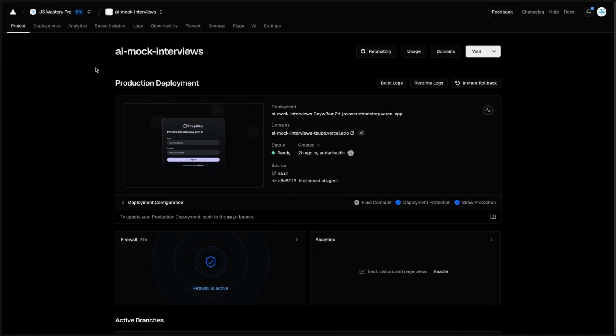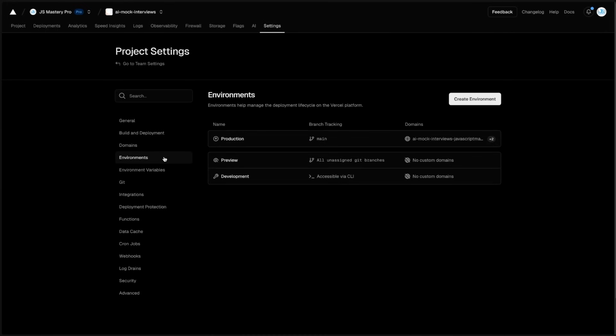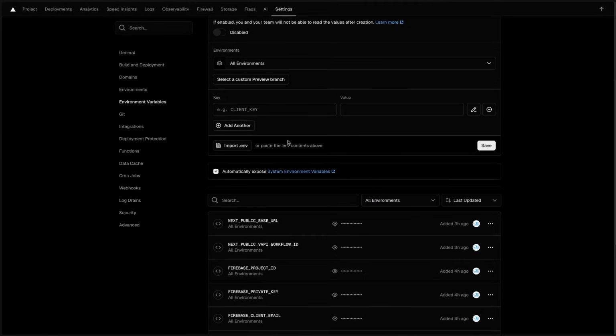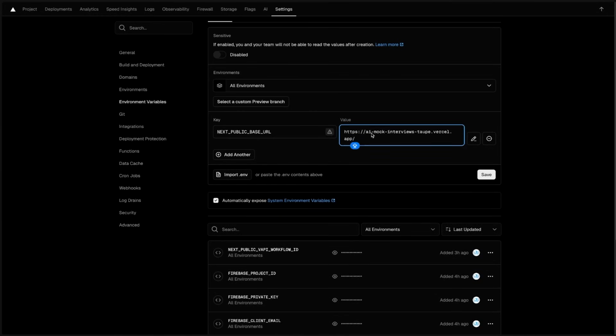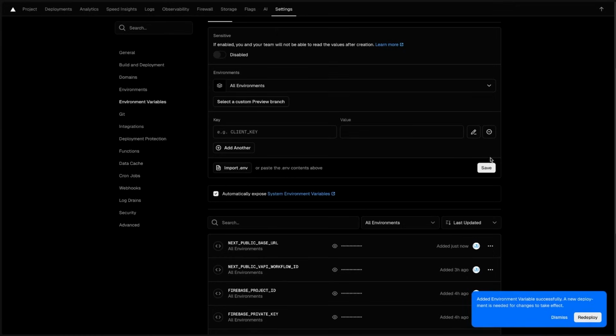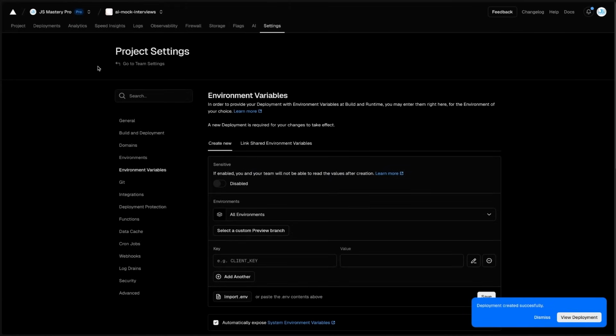Also, once you do that, don't forget to head over to your Vercel project, head over to settings, environment variables, and the second variable you have to add is the NEXT_PUBLIC_BASE_URL and make it equal to the URL of your website where we have deployed the app on Vercel. Click save and it'll let you know that our environment variables have been added and a new deployment is needed for changes to take effect. So let's just click redeploy. Perfect. Deployment is in progress.